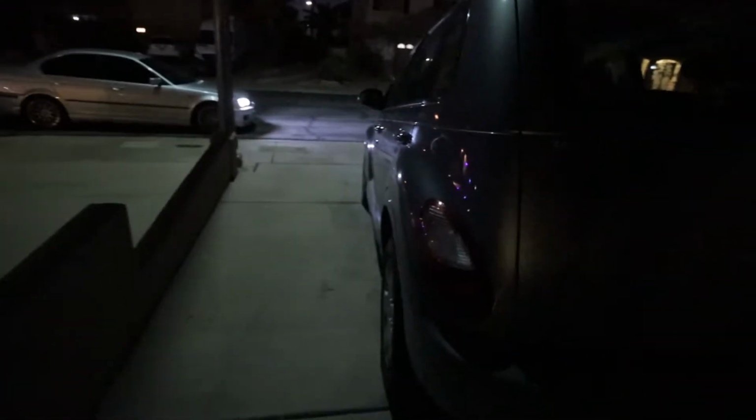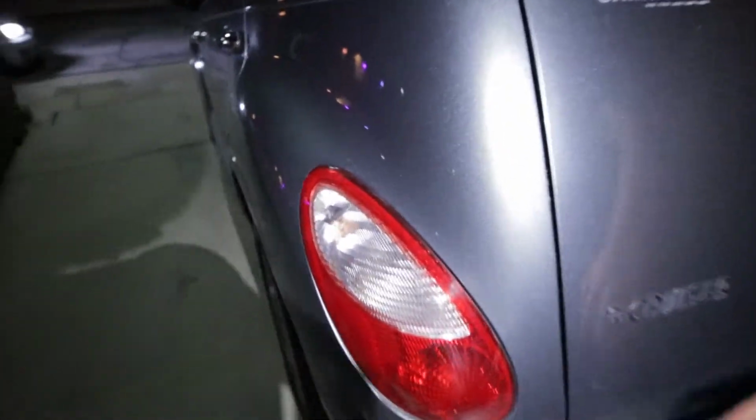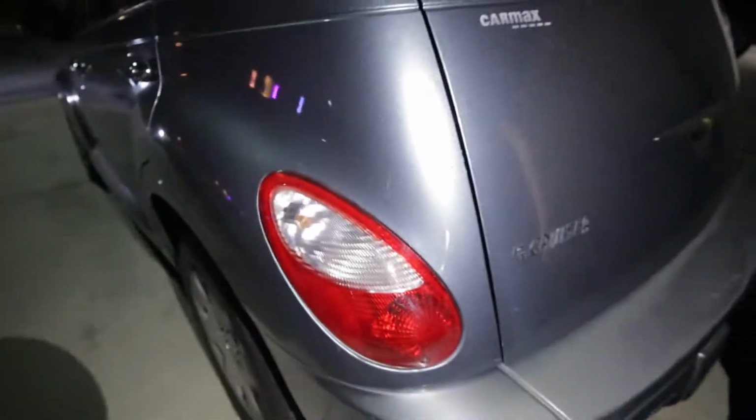Oh, show the taillight. Show the taillight. Look at this. The taillight's literally falling off the car. I don't want to touch it, but like, it's falling off the car. This bad boy is scratched up.